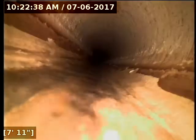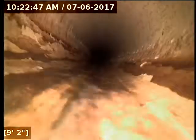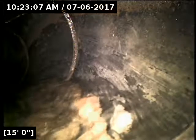Transitions over to PVC pipe here. It looks like it's switching to 4-inch pipe. Here at 15 feet, it transitions over to 4-inch ABS pipe.